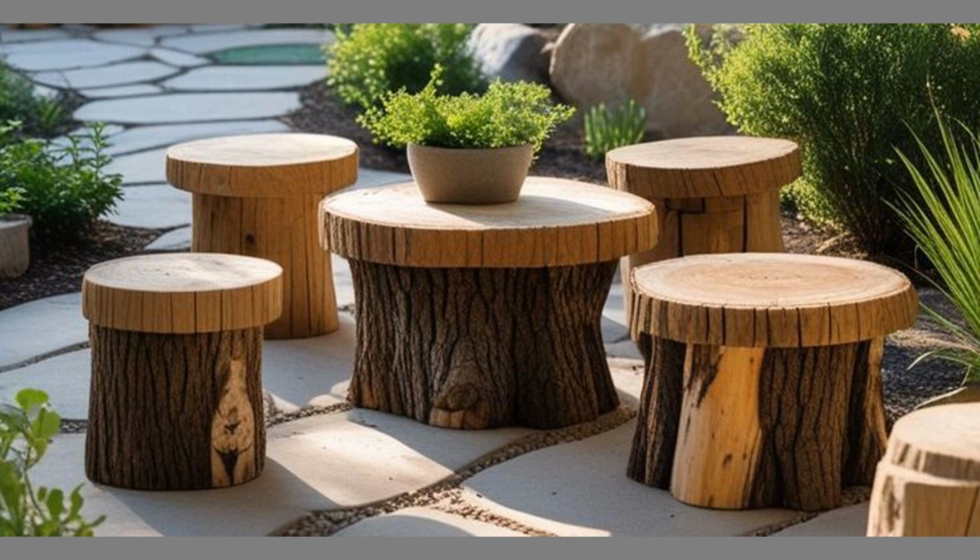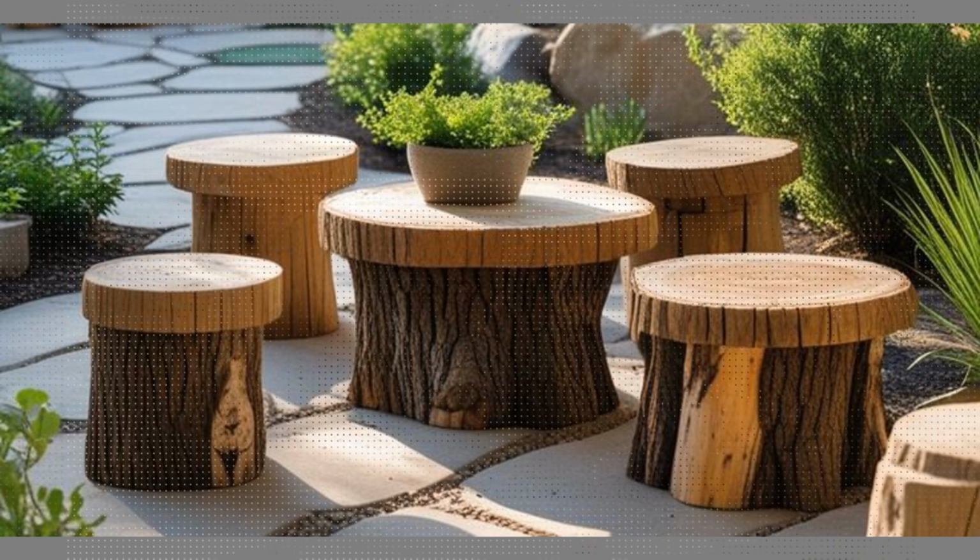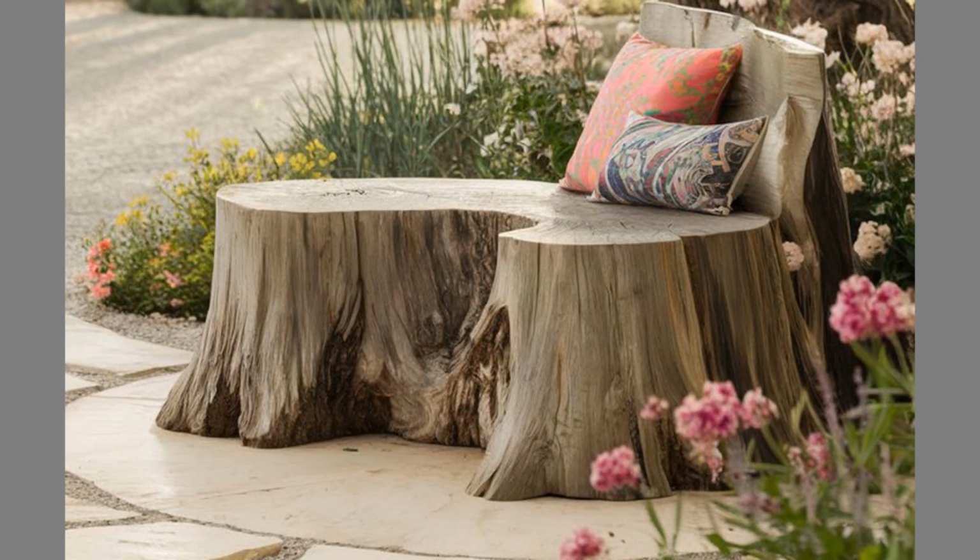Additionally, the heaviness and stability of log furniture provide excellent resistance to wind or accidental movement, perfect for open-air spaces where lighter furniture might shift or topple easily.